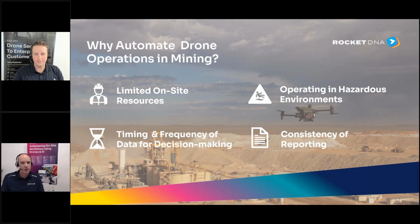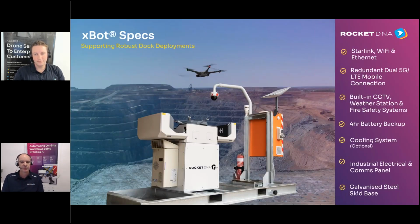So to automate the capture in mining, what we've developed is what we call the XBot system. So we're taking, in this case, the DJI dock and integrating with a range of other hardware systems so that we can be deploying this unit to a mine site very quickly and easily. So we simply drop this at the mine site, connect to power, and we're operating the same day.